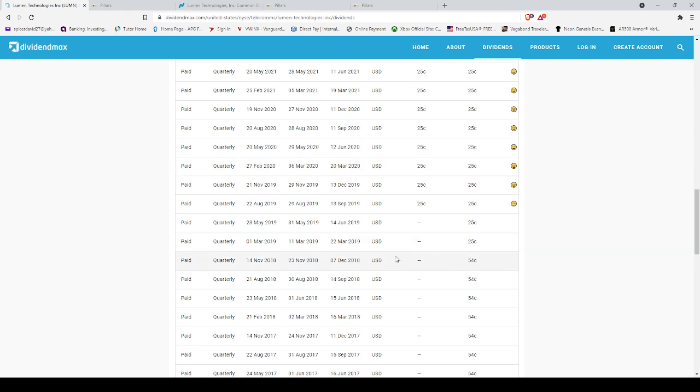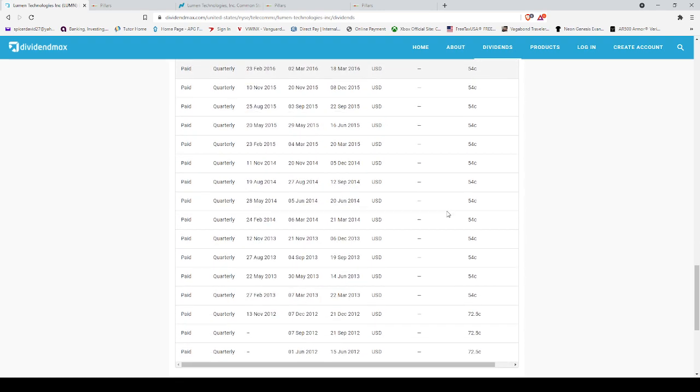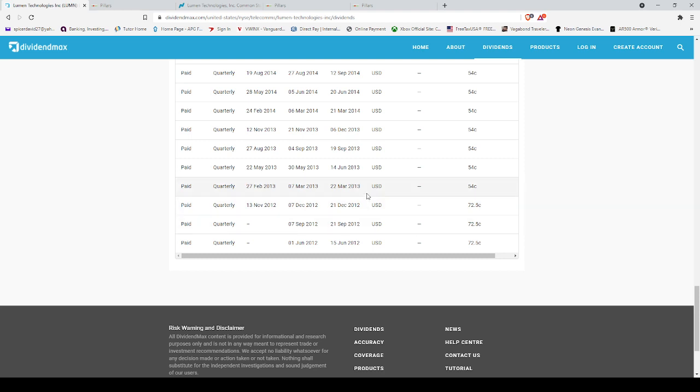We saw a dividend cut between 2018 and 2019, so well before the shutdown, so that did not affect the dividend. This was prior to that. As well as if we go back a few more years, back to 2012, 2013, we were cut about the same amount, another, in this case, about 18 cents. So we've been losing about 20 cents per share in dividend over the last 9 years. We've had two 20-cent cuts roughly over that time.